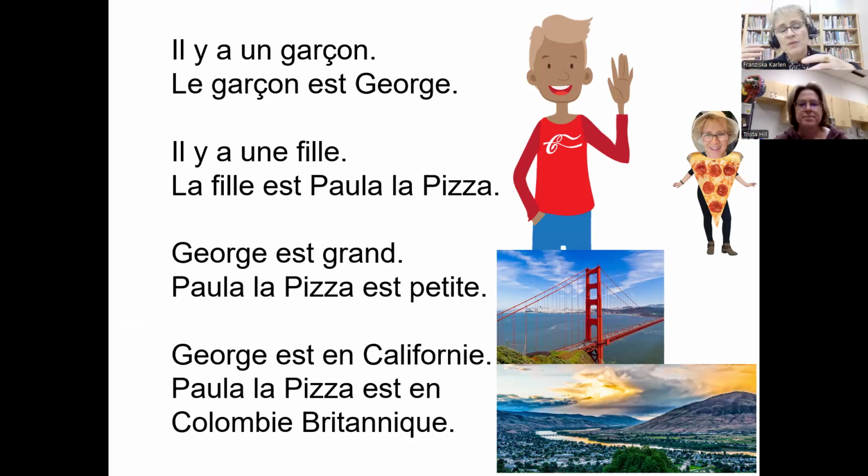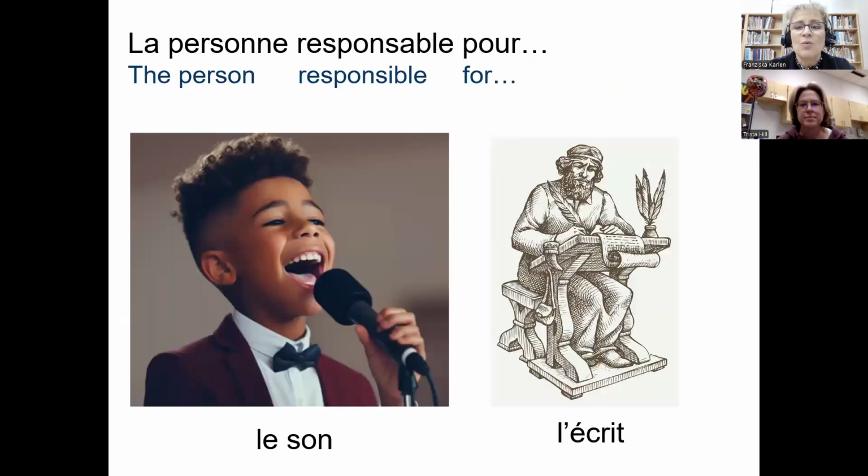So I would read it, the whole class translates. Il y a un garçon, whole class: there is a boy. Le garçon est George, whole class: the boy is George. Then they can read with a partner, they can translate with a partner, and 5 minutes or less on all of this, and we move on to classroom jobs.